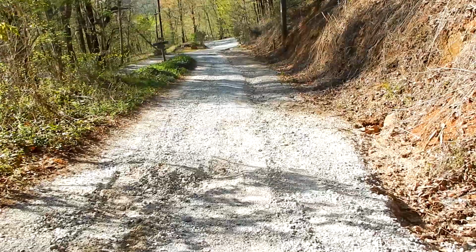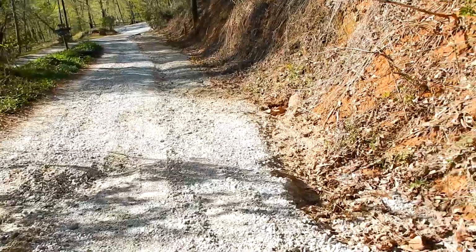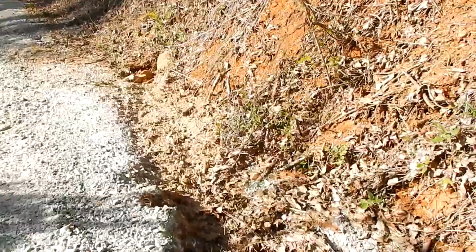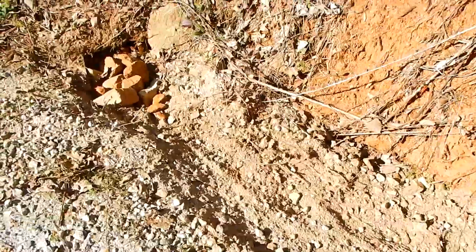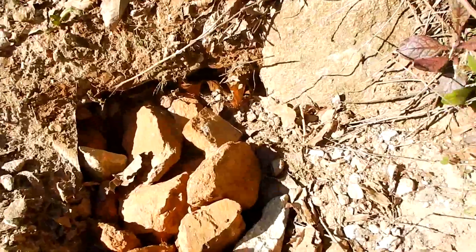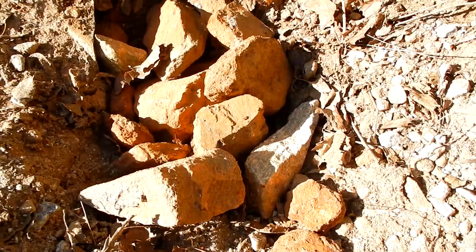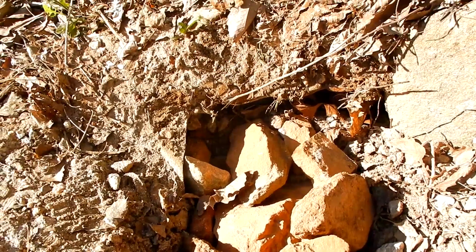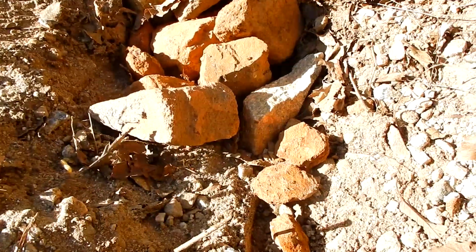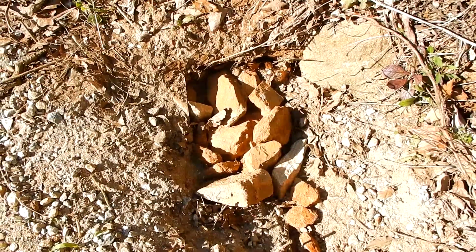Alright, so here's the road after I did my handiwork. As you can see down here, I smoothed this out and cleared that out a little bit. There's still stuff caught in the pipe itself, but I put all these big rocks here to hopefully dissuade any of the smaller stuff from packing in there and clogging it up. I don't know if that's the right move or not, but that's my line of thinking.